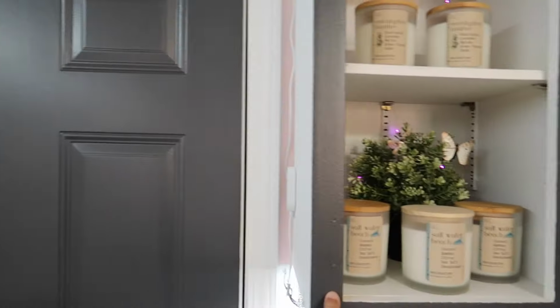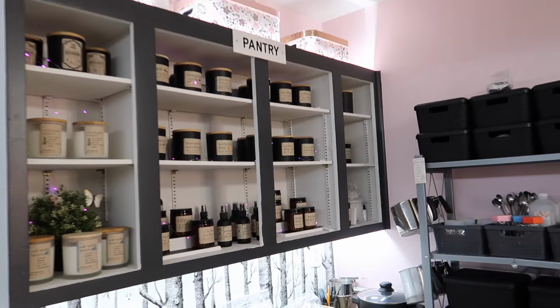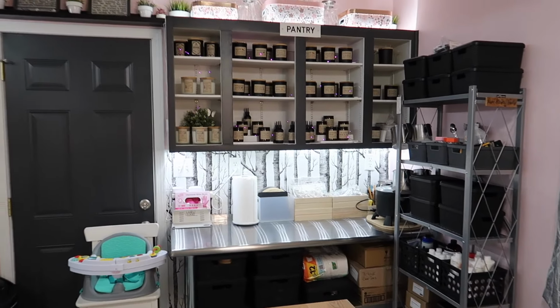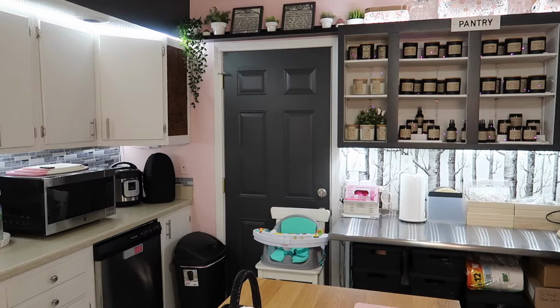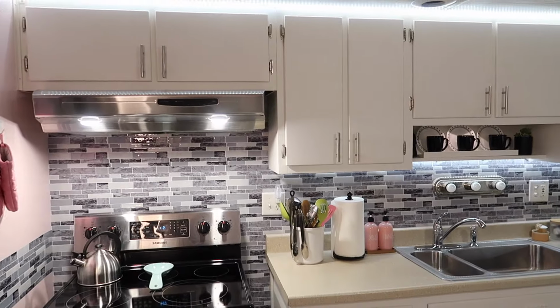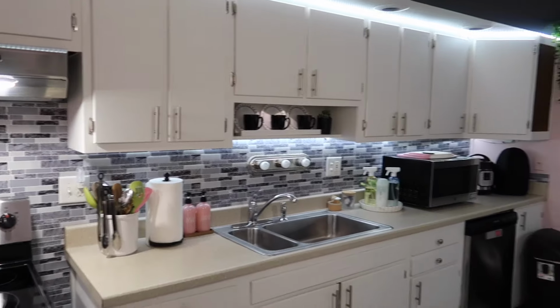I even took some of the paint that I use on the door to trim the frame of my pantry area there. So I am going to be tickled pink to be making my new candle making YouTube videos in here. And I think it turned out well. So I'll add more as we go, and I'll probably change up some things.